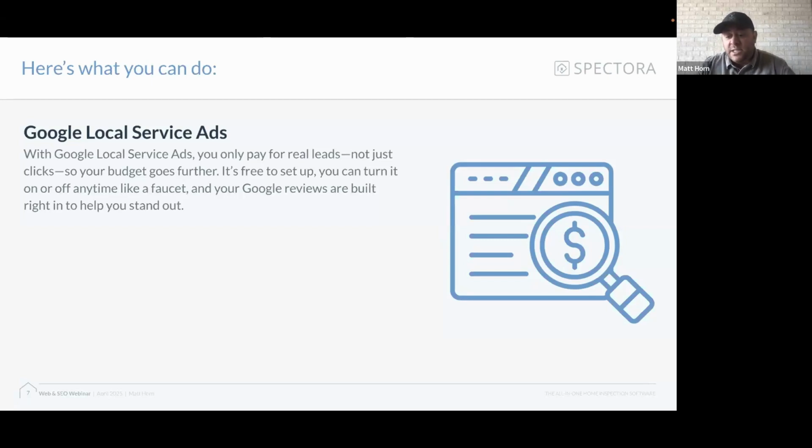This isn't necessarily something that Spectora offers as a service, but it is important for me to bring this up because it is another avenue on the web that we want to let people know about that could be beneficial to your business as well.